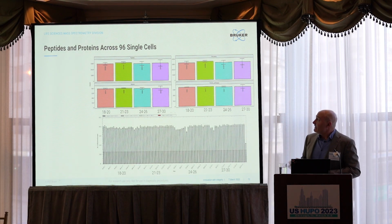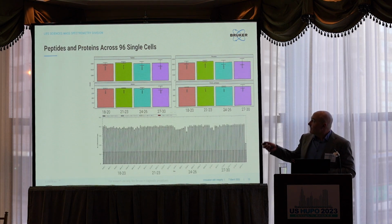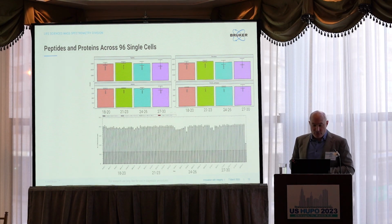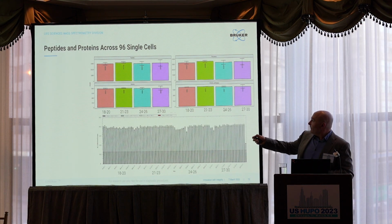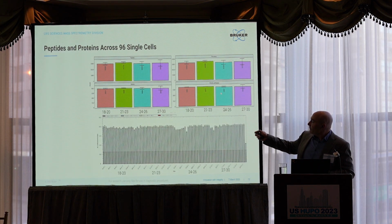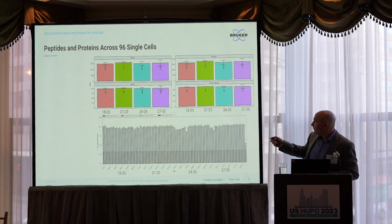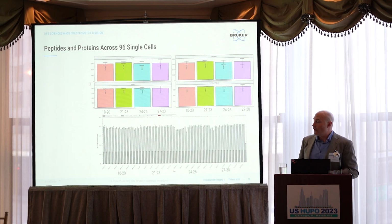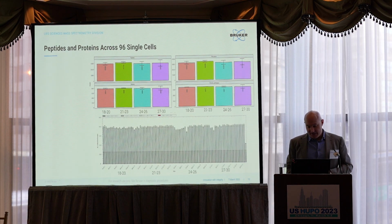So across these 96 single cells that were processed according to size, the numbers are quite reproducible in terms of peptides and protein groups. And if you're very conservative, you can go back to the old days. I'm sorry, the print here isn't very good. This is proteins requiring at least 2 peptides for observation, and even still, we see more than 3,300 protein groups on average per single cell for each of those buckets.